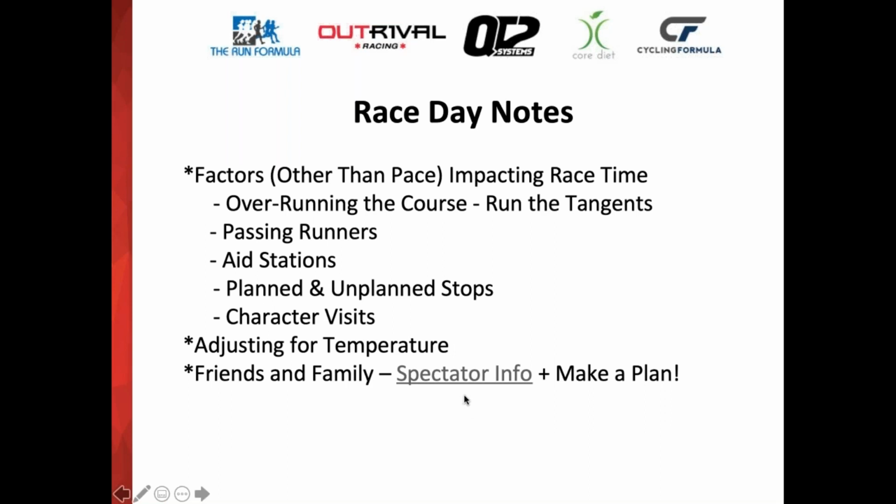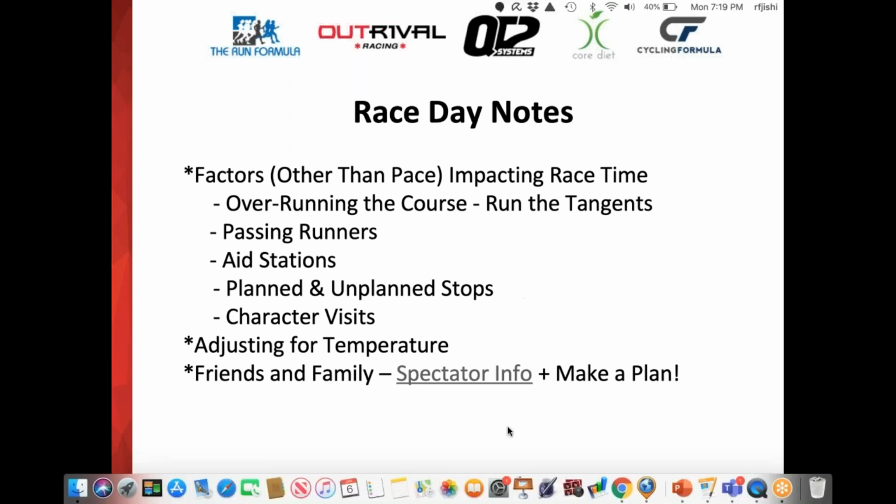I'll mention for friends and family, it's a fun race to watch. It really is. But make a plan in advance. Let them know. Decide where you're going to see them along the course, so that you know where to look out for them, and which side of the road you're going to be on.